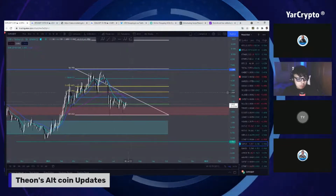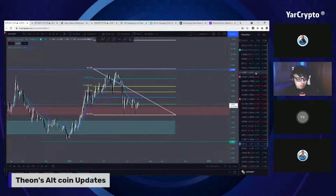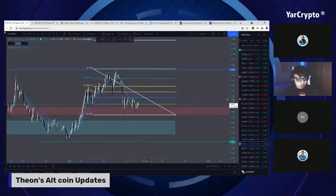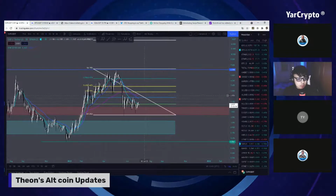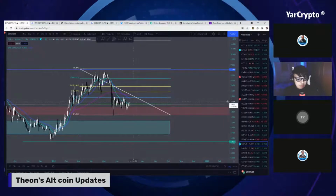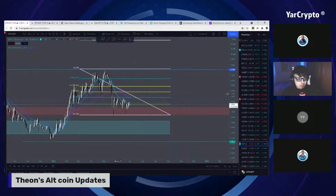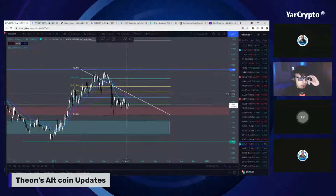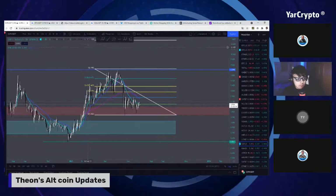So I think once Bitcoin decides where it's going to go, and with the news of their testnet coming out, we will see some increase in price action on Swipe. The first target to break is obviously on the daily chart, this 50 EMA, which also correlates with the 382 Fibonacci extension level. But yeah, those were the two altcoins that I wanted to talk about.